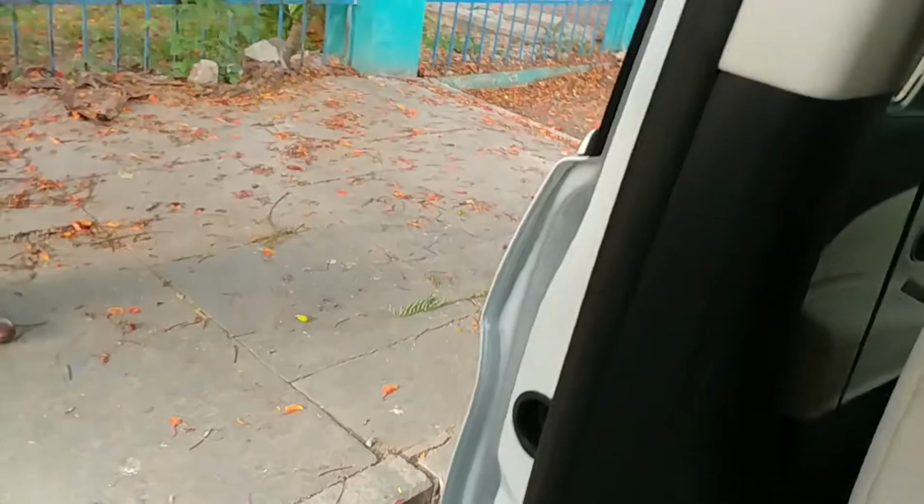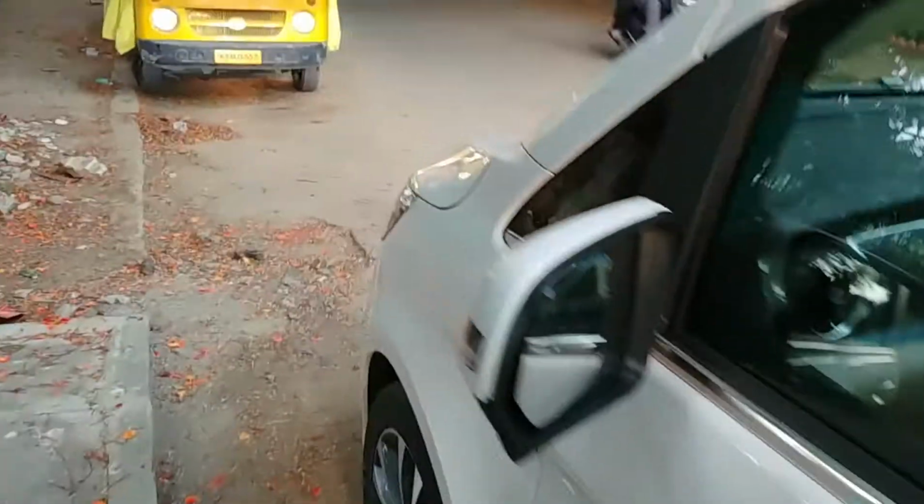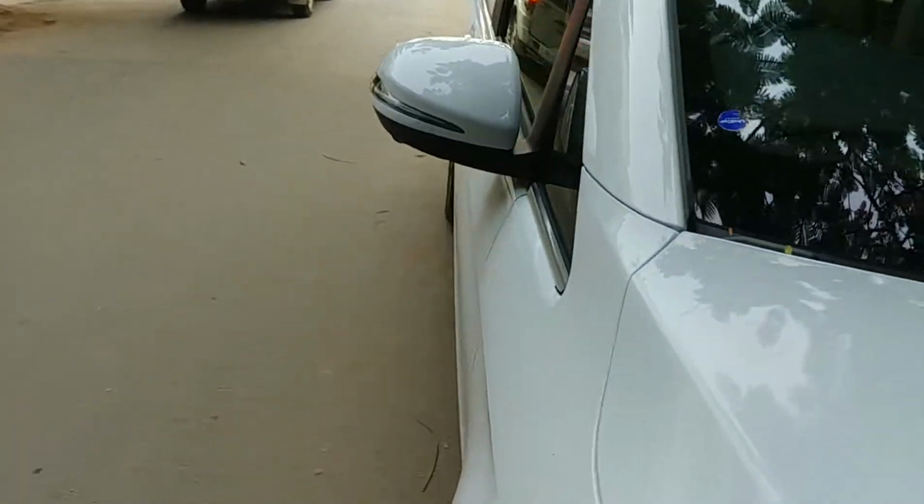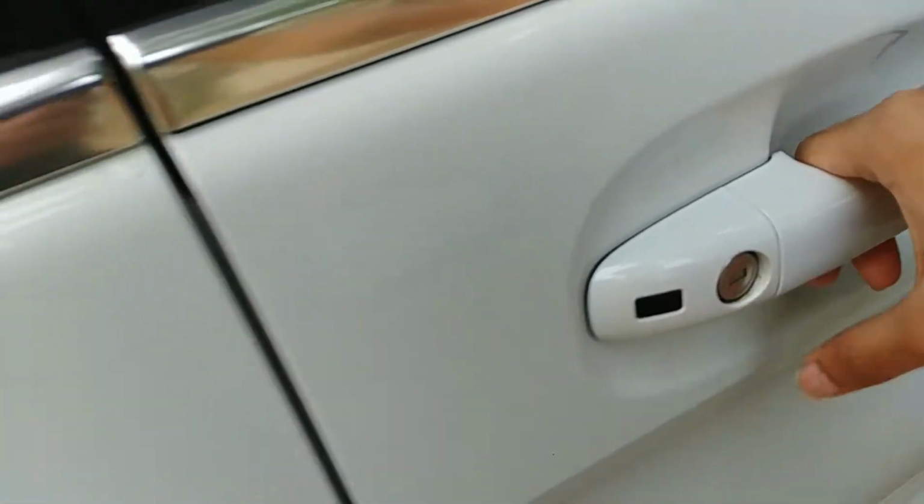So let's get to the driver's seat. Talking about the safety systems, it has ABS, EBD, ESP, brake assist, hill descent control, hill start assist, and traction control system as well. You get passive entry here.